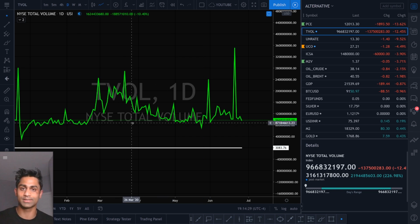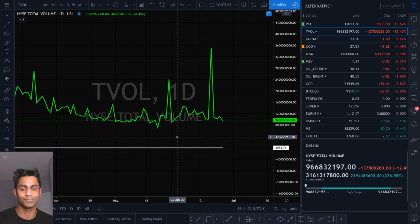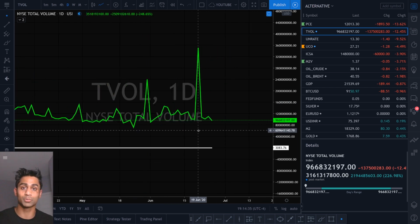So this right here is the T-vol indicator, the total volume indicator for the New York Stock Exchange. Last Friday was the quadruple witching Friday, when most futures and options contracts expire and there's usually a spike in volume, and on that day the volume spiked close to 250%, so you guys can see right here, and we traded close to about 3.5 billion shares.